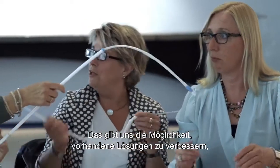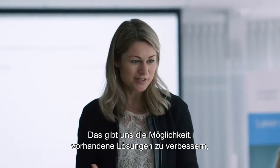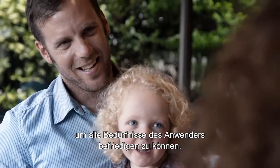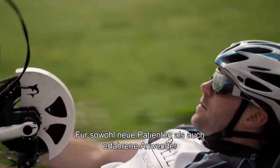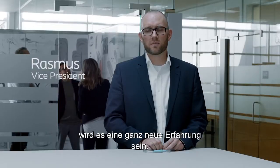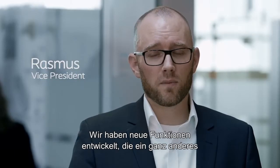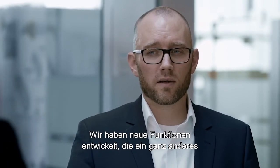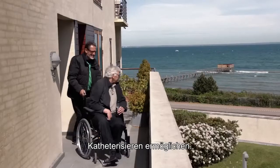It has enabled us to challenge the existing solutions and take every aspect of what it's like to be a catheter user into account. I think that for a lot of people, both new patients as well as experienced users, this will be perceived as something entirely new. We have a combination of features that enable people to have a very different catheterizing experience.